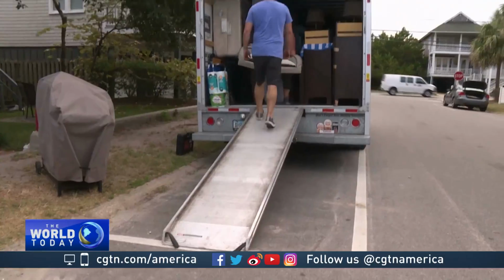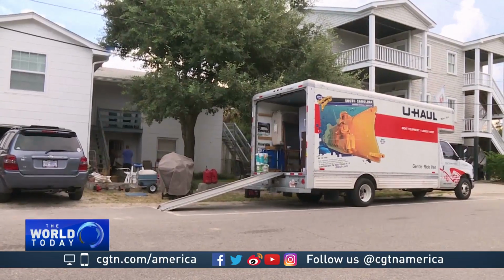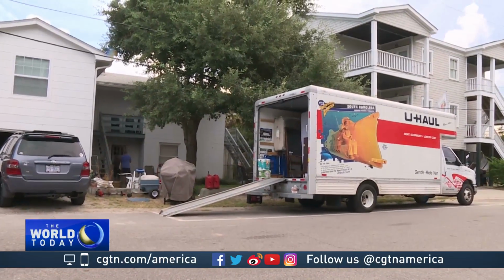We're just loading up everything that we can, getting our whole house in the U-Haul, and then we're heading into town. As soon as they let us back on the island, we're just going to try to get all the sand and water out as quick as possible, so no mold, and then go from there.